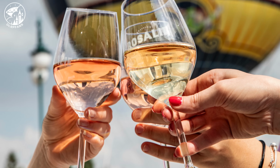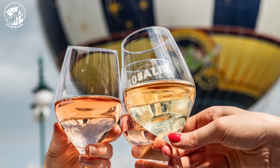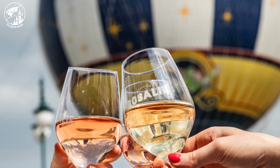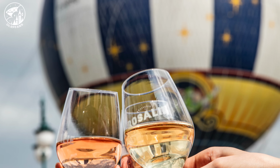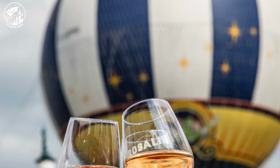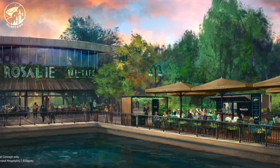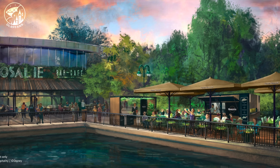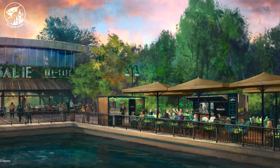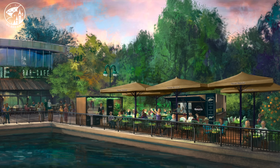Created by the Bertrand Hospitality Group and Walt Disney Imagineering Paris, the terrace blends seamlessly with the brasserie's elegant style. At its center, a kiosk will serve French-inspired snacks and light meals, including salads, crepes, desserts, and cool drinks. Petite Rosalie marks another step in the transformation of Disney Village, offering guests a fresh new way to relax and enjoy the atmosphere.